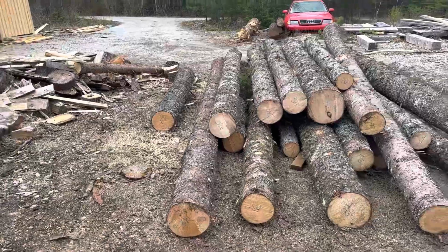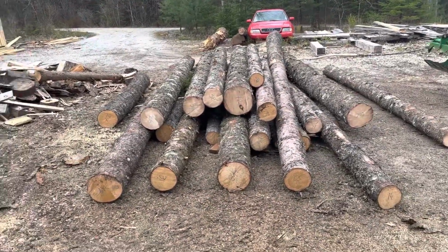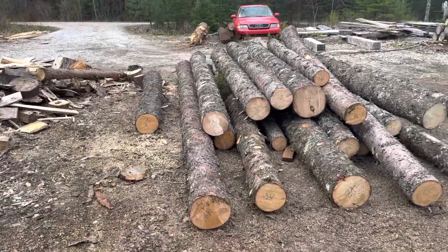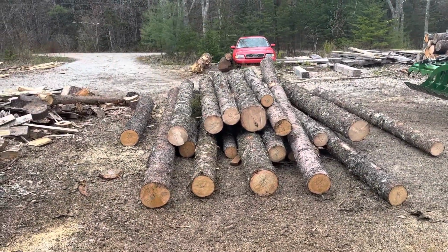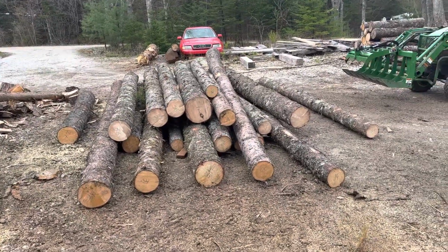So I added all these up. There's 19 scalable logs in this pile, and there's two that don't make a scale because they're way too small, but I gave them a couple of bucks for each of those and rounded it up. So this pile of logs right here, he will gross on his end of it, but I will have to pay him $280 for these logs.